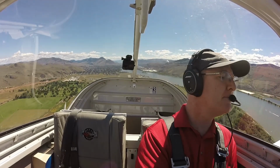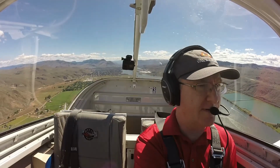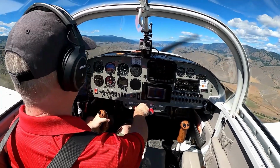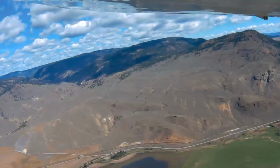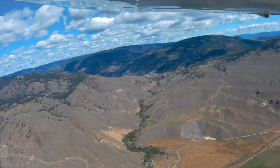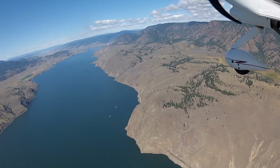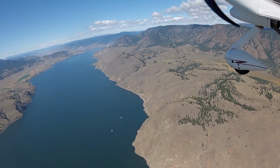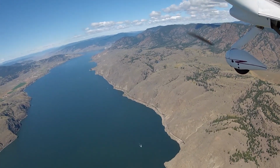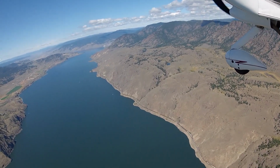Over 1,500 feet per minute climb. Gauges are all good. Oil temperature is good. Oil pressure is good. Fuel pump off. Landing lights off. Kamloops Radio, RV6 Golf Zulu Victor Delta is clear to the west through 4,300 for 6,500. Zulu Victor Delta, roger.